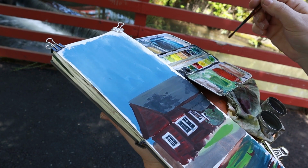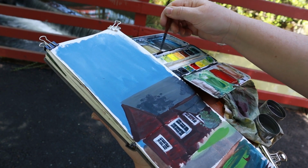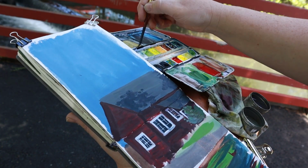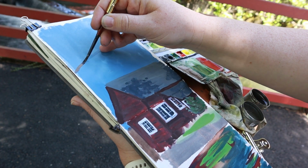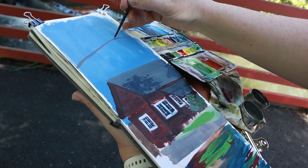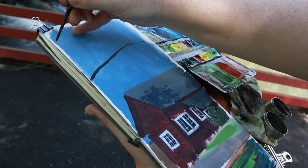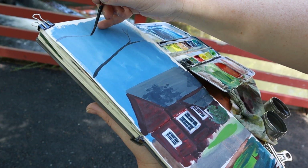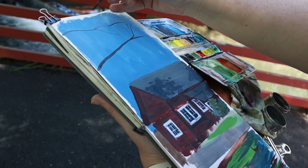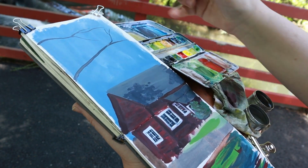And it's like a black with some gray on it for these trees. Okay, branches. A little water to help the paint flow better. So I'm varying the pressure of my paintbrush to go from like a thick line to a thin line.